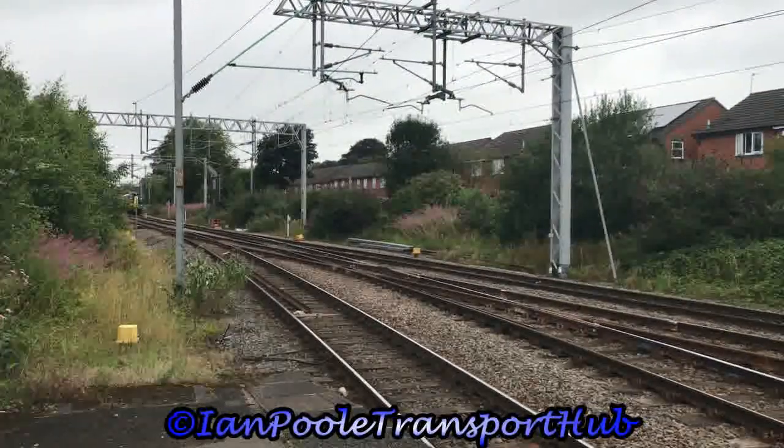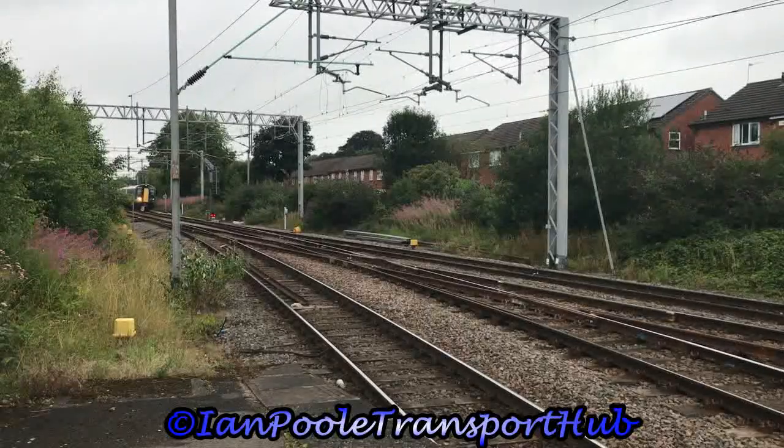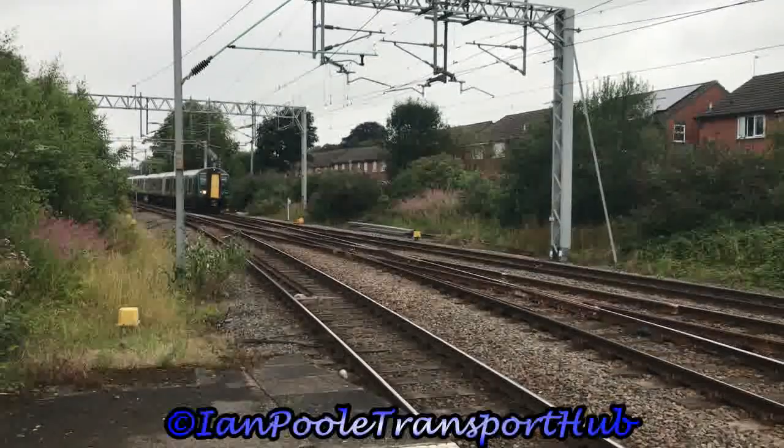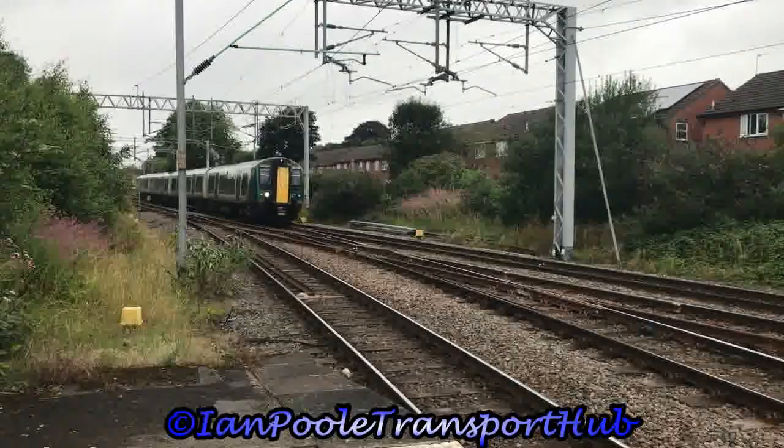Quickly coming the other way is 350-254, working the 0835 London Northwestern Railway service from Crewe to Birmingham New Street via Wolverhampton.